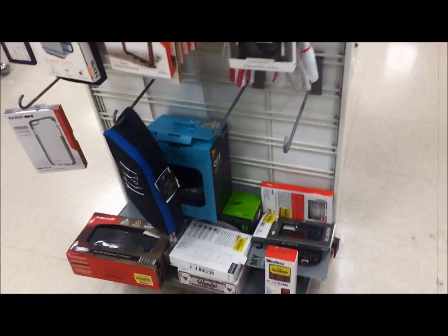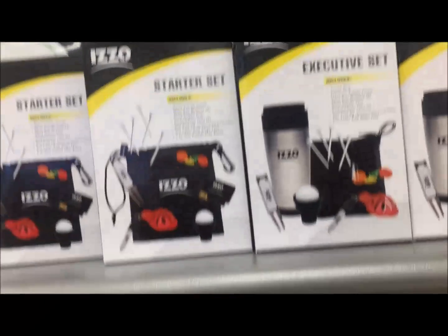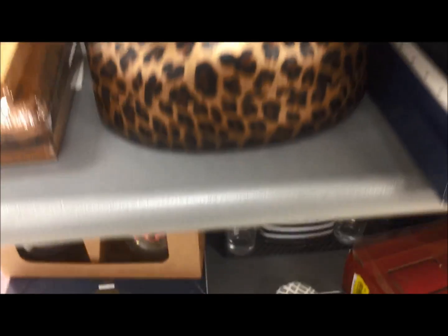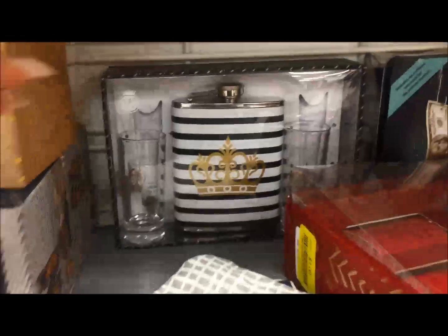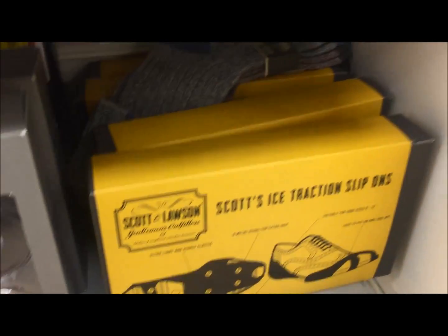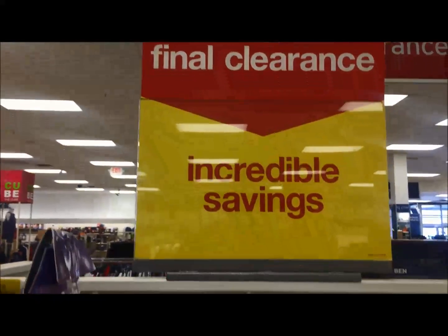But they also had a lot of different little things that you could put together and make a great little gift set, especially for men. So on here, they had the starter kit, as well as this nice glass holder for your glasses. And then they had this, which was nice, as well as this Kenneth Cole shoe set. I don't know if people are still shining their shoes, but this was nice to just find and see what's out there.